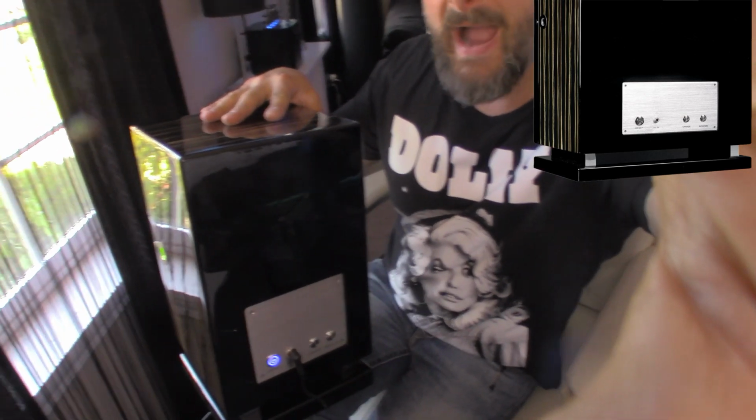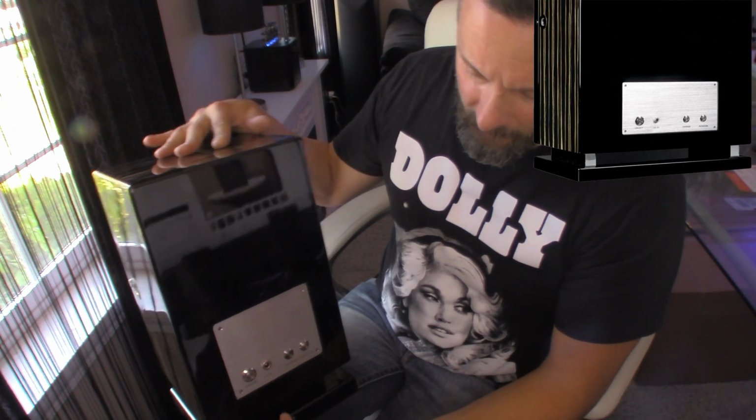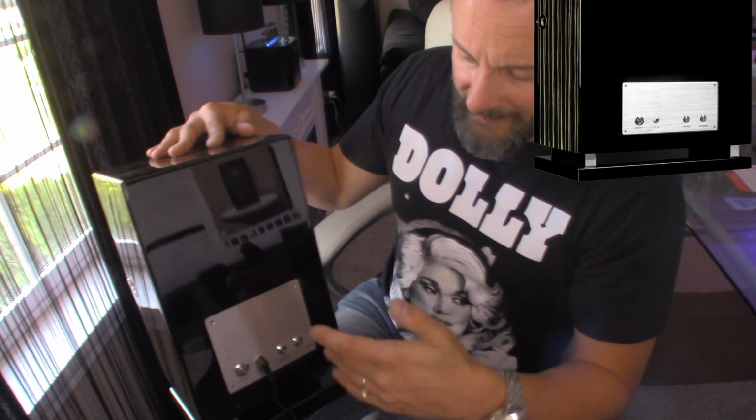On the back, let me just lower the camera a little bit so you folks can see. You have a power port right here, your standard DC voltage plug. This is a 5-volt plug. You do have a power button. The buttons on this are really nice.